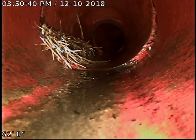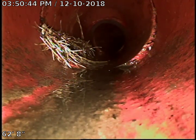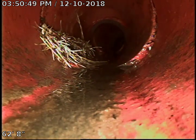There we go. What is that? That's roots. This is right at a joint. So roots are getting in. Again, you can tell by the fact that they've added these cleanouts. You probably have to hydrojet every so often because roots are getting into the drain line.